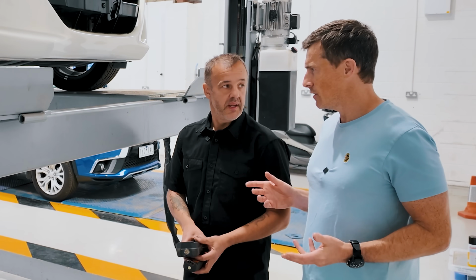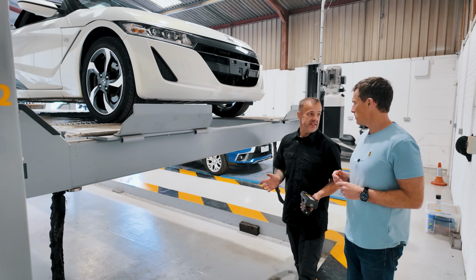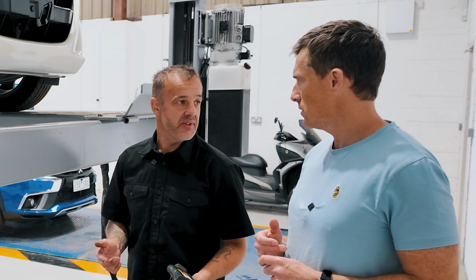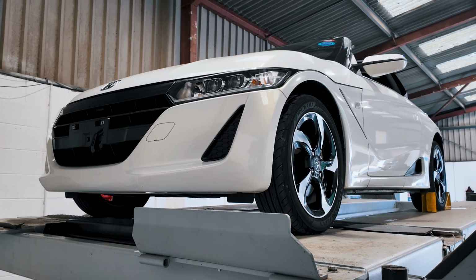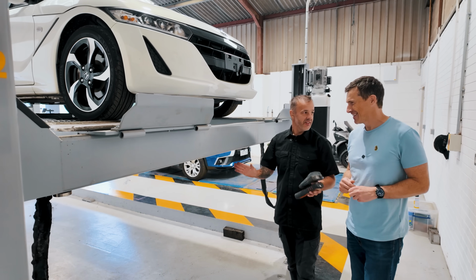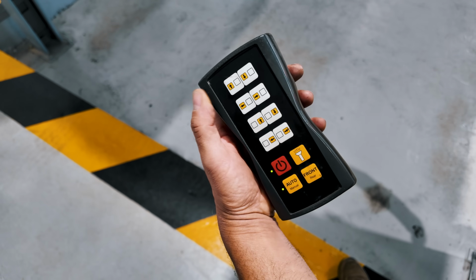So what are we going to do now, Gav? So basically what we're going to do, this part of the MOT is testing the suspension and the steering. Basically here at My Car Import we use the ATL, which means that we don't need a second man inside the vehicle. Waggling steering wheels, yeah, that's a thing of the past for us. Everything's automated, all on the remote.